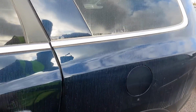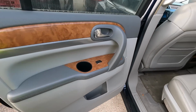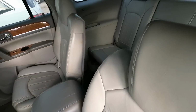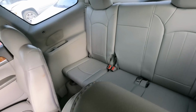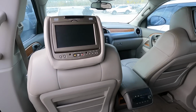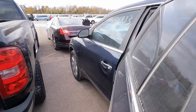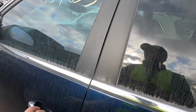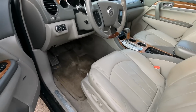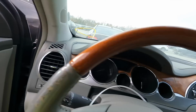Let's see what it looks like back here. Oh, wow. You got that beautiful fake wood grain. You've got third row seating. All leather. You've got two DVD screens in the headrests, right? This is actually pretty nice. I'm easily impressed, guys, in case you can't tell. Very easily impressed. Yeah, it looks good. The seat's not all torn up or anything.